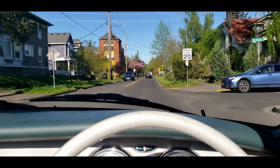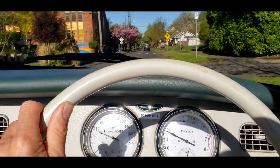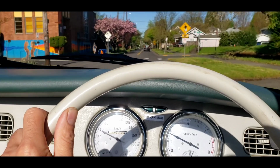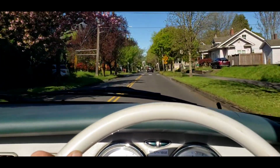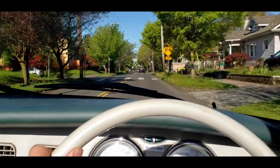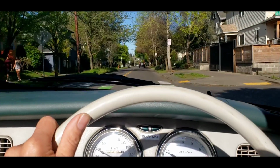It's a little different view on our intro this morning. We are looking over the dashboard of our 1991 Figaro. It's a beautiful Saturday morning. It's supposed to be 80 degrees here in Portland, Oregon, and then it's supposed to rain indefinitely again for eternity.